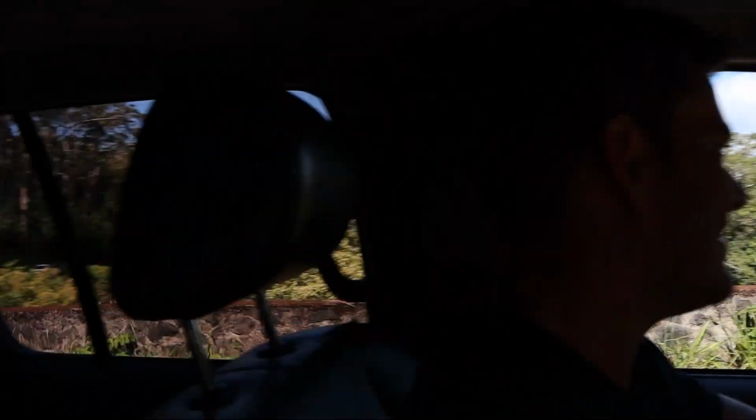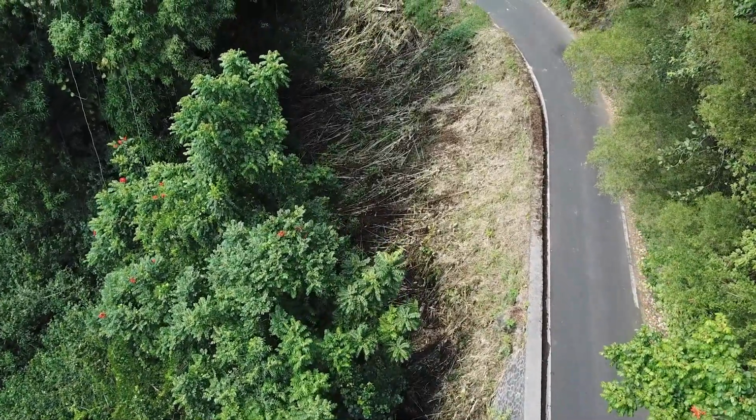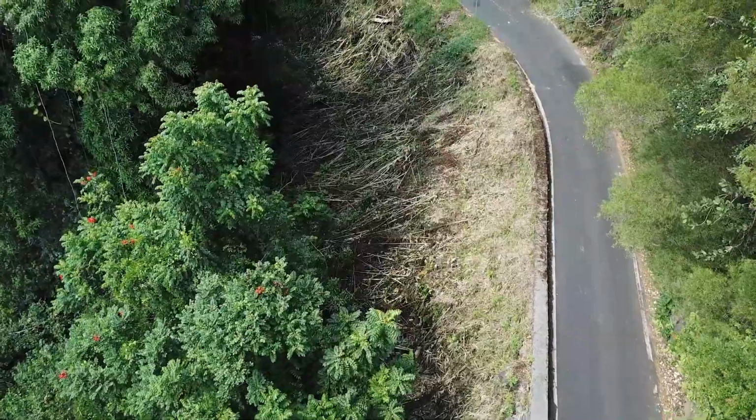We just passed our first bridge of 59 bridges, and 46 of those are one-way bridges on this road. It's not that long of a road. It's like a few hours, so it's gonna be fun to do these curves. Thanks to our great driver here. We're already getting dizzy.